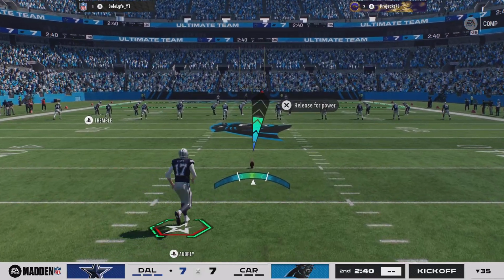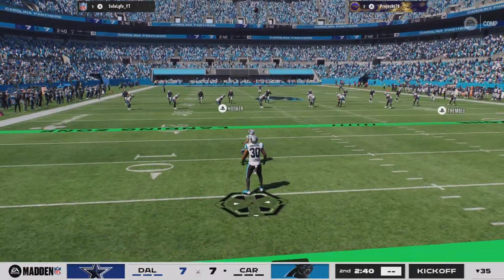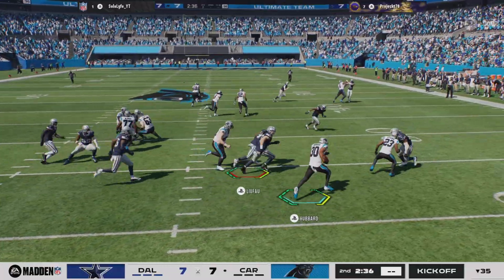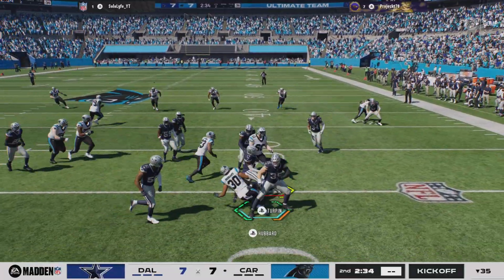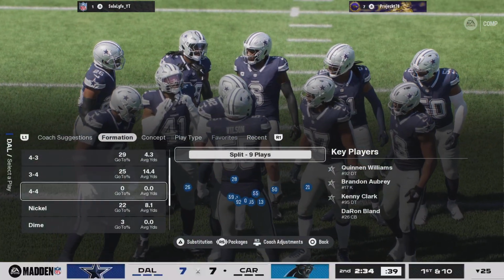After tying this game up, they're all set to send her away. Hubbard with a return here. And in the end, he's able to get it to what used to be a touchback. It's at the 25-yard line.